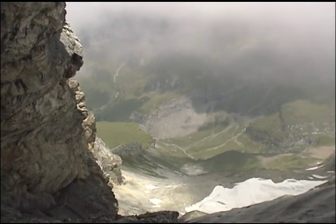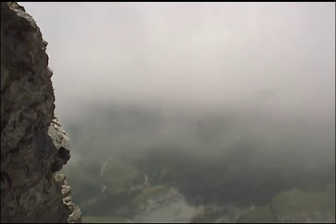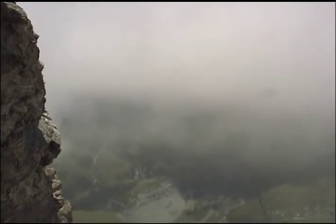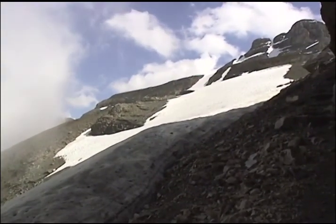Every afternoon, the weather closes in on you. The clouds come in and the rain, you can see it moving. It's moving really fast. This was clear 5 minutes ago. Just moving right in. You can expect rain shortly. You can see up on the top, it's clear still.